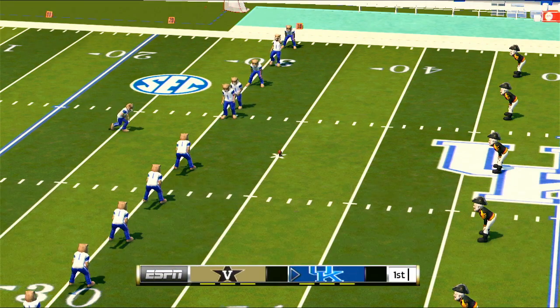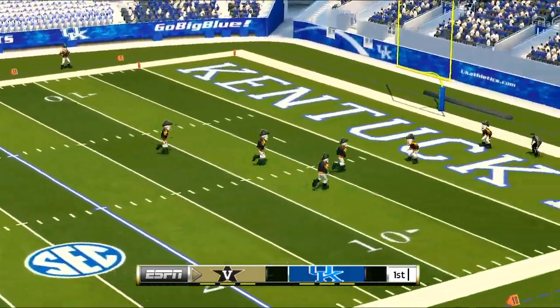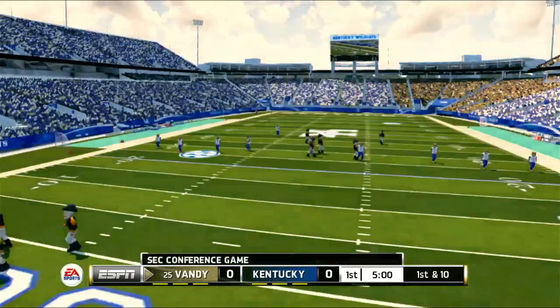We'll see how these two teams play in this game as they prepare for the opening kickoff. Sends it sailing downfield. And they can forget about returning this one.